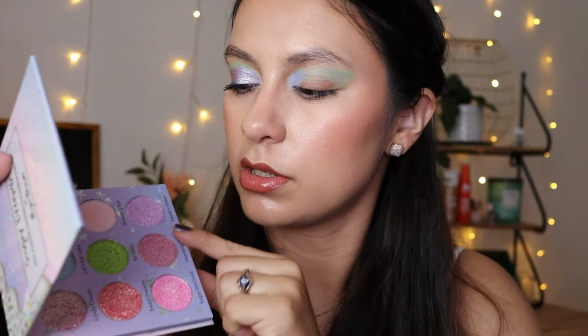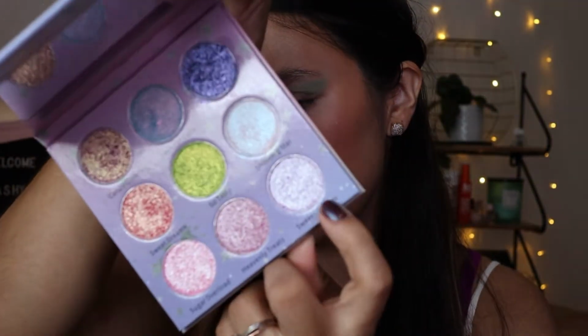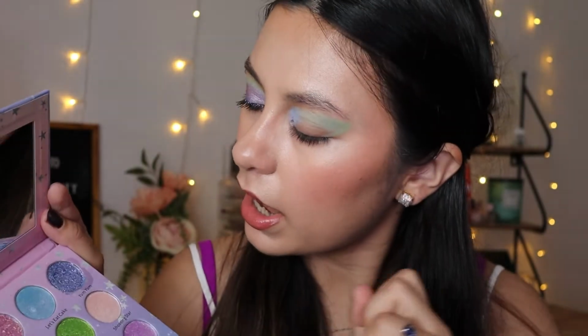The first shade I'm going to use is from the Sugar Dreams palette. So I'm going to use the shade Sweet and Sleepy. And I'm also going to use the shade Yum Yum. So this, I actually needed to change it up. So I'm going to put another shade over this one, just so that maybe it makes a slight difference. So I'm just going to do that real quick.